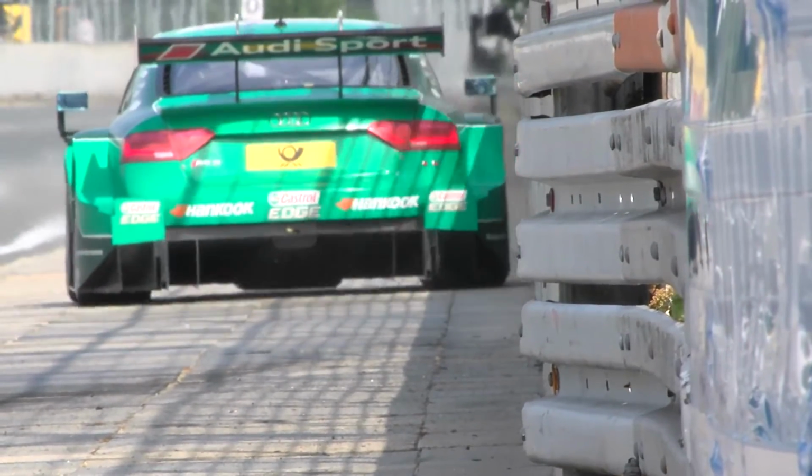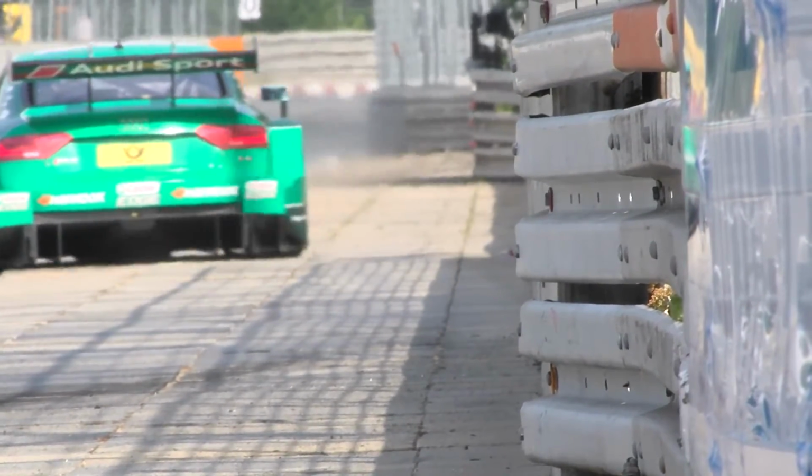But the fun corner stays unpredictable. Nearly every driver touches the wall, sooner or later. Until this year, never. And then this weekend, already 3 times.